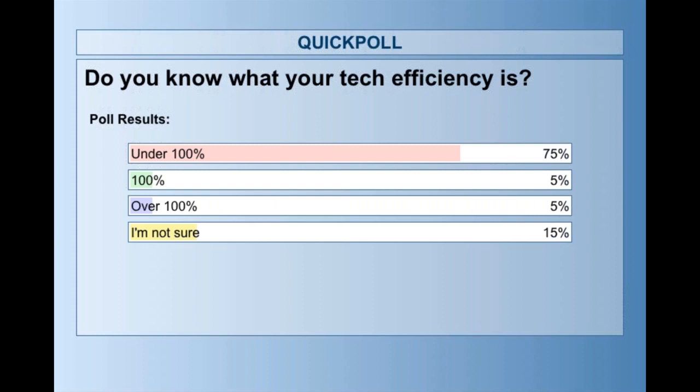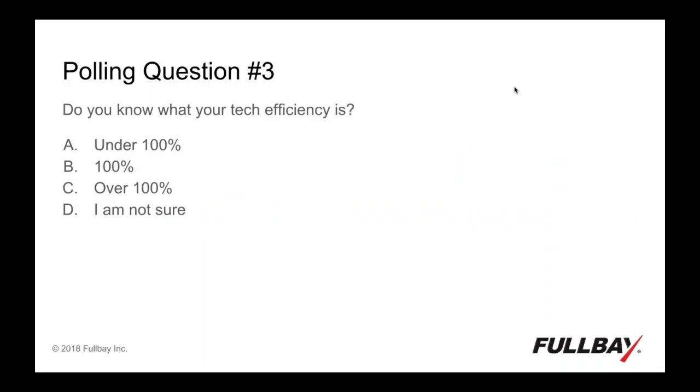Okay, so 75% of you, your efficiency is running under 100%. 10% are at 100% or over, and then the rest are not sure. And that really bears out. What we're going to show you, in the ideal shop, you're running above 100% efficiency.